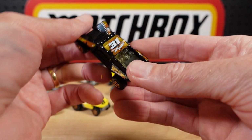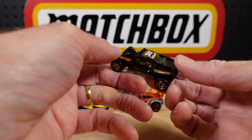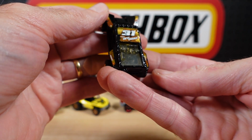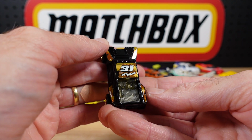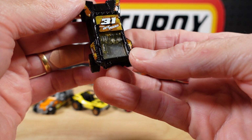Come on, man. And the Coyote is the last one I've got to show you today. Is it? Is it really? Yeah. Oh, gee, that ended soon. I was getting quite wrapped up in that. I might just have to bring on another five packs. Blah. Coyote 31 off-road.